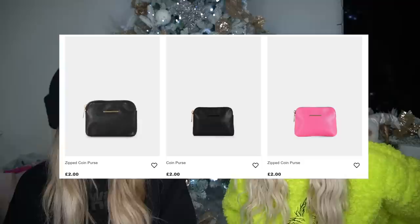Next one, Primark fluffy socks. Oh my gosh, I love fluffy socks. Perfect for Christmas. A Be Kind tote bag. I thought this was really cute. I saw it. It's got a nice message behind it, and it's only £1.50. A coin purse, £2. Just a purse. They have it in 3 different colors, and that's from Primark.